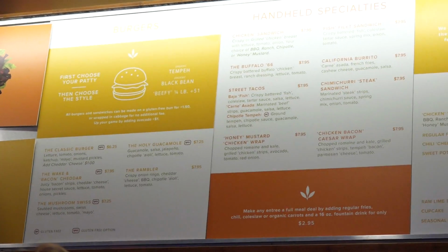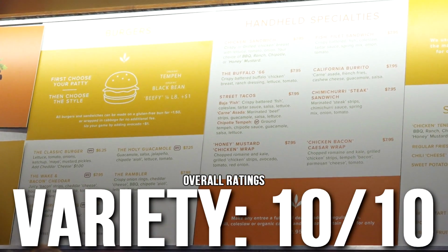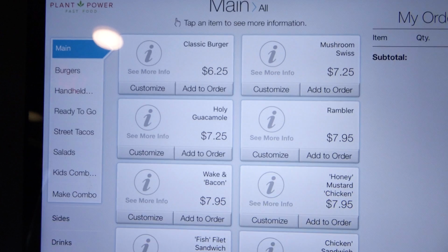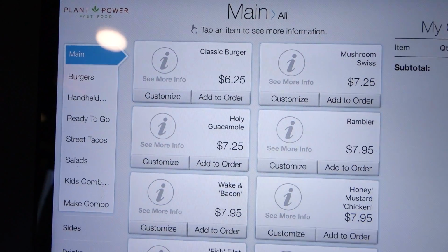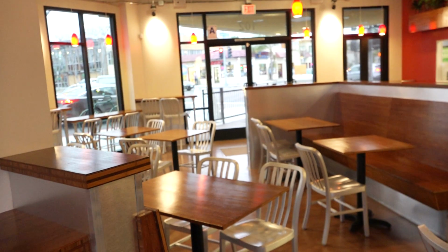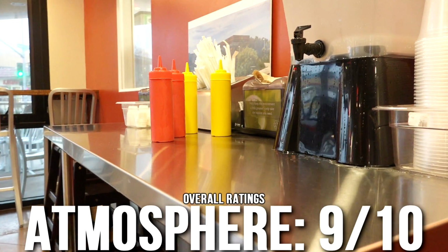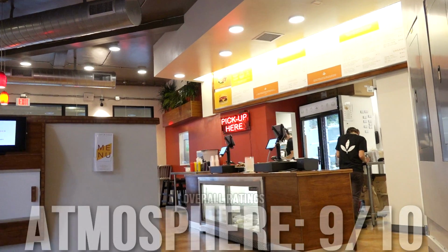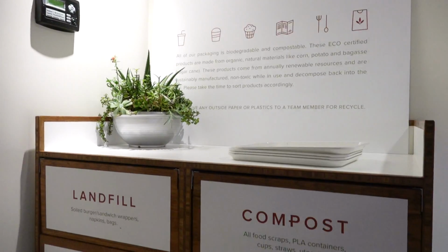So variety, 10 out of 10 too, because like, especially for being vegan, how can you have so much variety? It's crazy, and it's fast food. Like you can get it and it's ready in like 5-10 minutes. It's crazy. And the way they set it up, the atmosphere is really, really cool. You can see it right now. It's very nice. I give that a 9 out of 10 because everything is very stylized. It's like wood and steel, which I think is really cool, and also orange lighting. So they definitely have thought about the way they're gonna set it up very well.